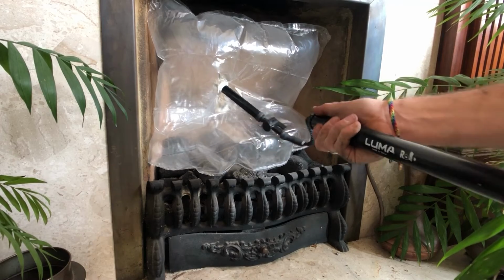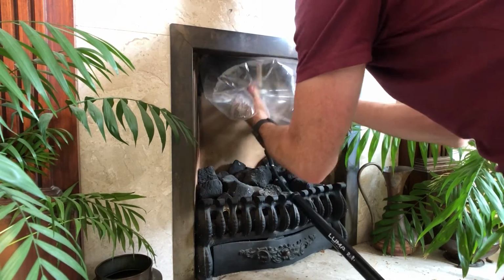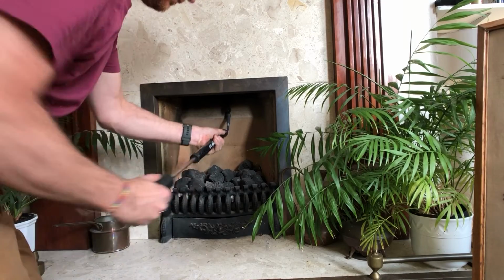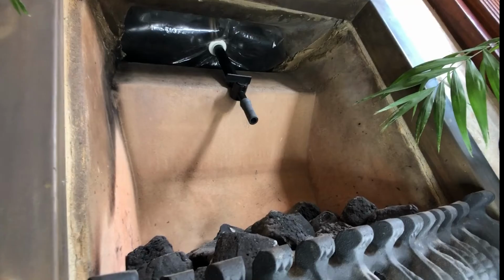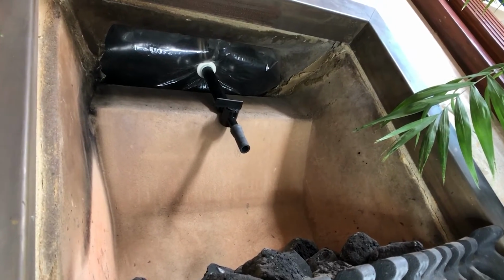Blow or use a pump to half inflate the balloon, then insert it up the chimney. Finish inflating, being careful not to overinflate and burst the balloon, then turn the tap to close so the air stays in. And it's worth checking back the next day to ensure the air hasn't escaped.